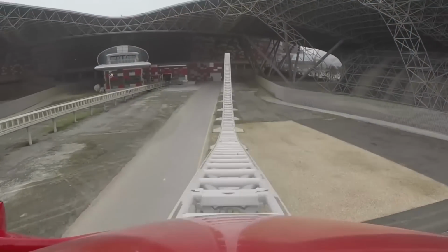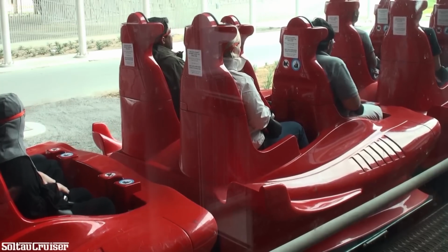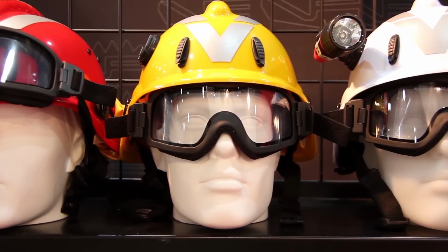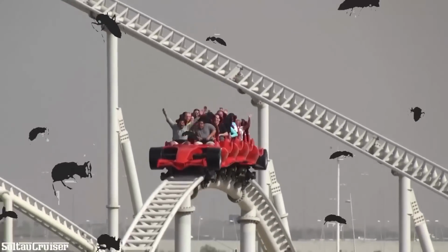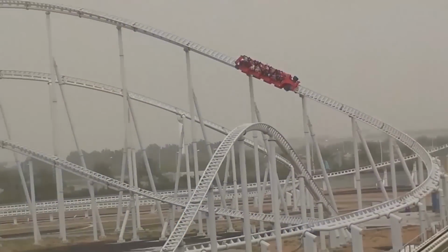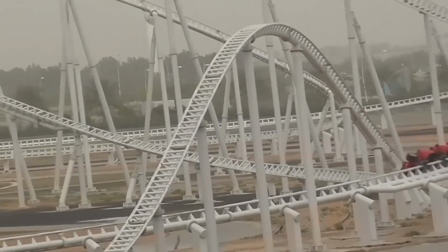Because of the incredible speeds the roller coaster travels, all riders are issued a pair of protective goggles, the same type that a skydiver would have to wear. This is so no rocks, or even kinda grosser, insects find their way into the rider's eyes. At speeds that high, such an impact could cause some serious damage to your eye.